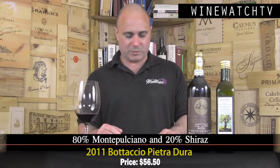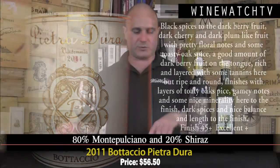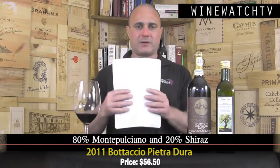vineyard here. And this wine's got a good amount of dark spices to that dark berry fruit, cherry and plum, pretty floral notes, some toasty oak spice. This wine's 18 months in new oak, so you get some of that spice on the nose, and it's rich and layered on the palate. Some tannins showing up, could be from the oak and from the Montepulciano. Finishes with that toasty oak spice and a lot of rich fruit. Excellent juice at $56.